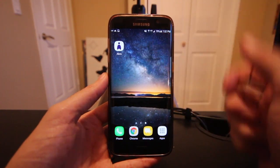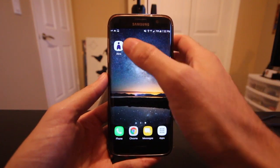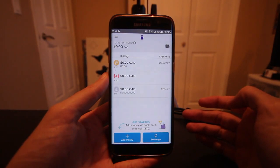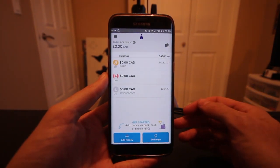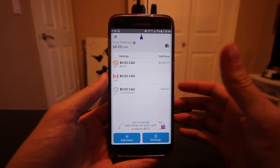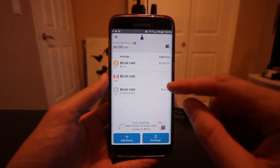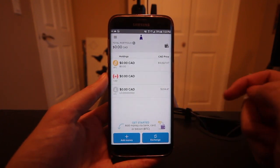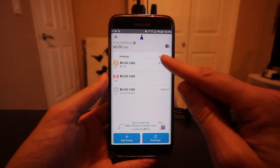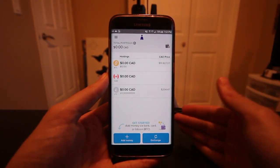They also require you to set up a PIN. So let's take a look at the app once we log in. And here we are on the main page of your Abra app. Now, I have been playing around with this already, so I do have Litecoin that I've added here. However, when you first log in, it will very likely have Bitcoin and your native currency when you fill out that information.